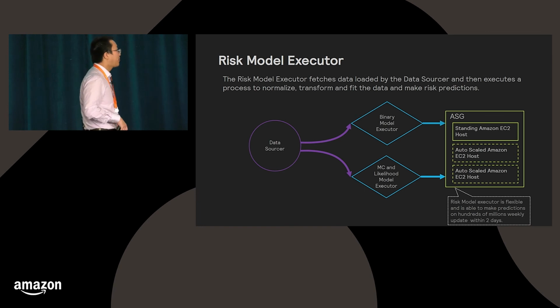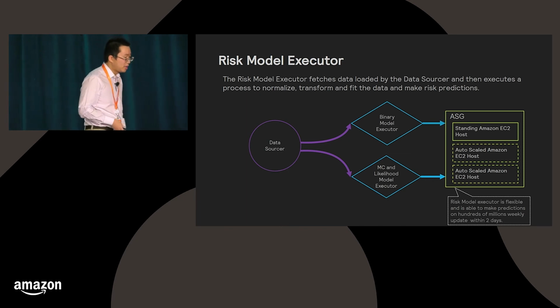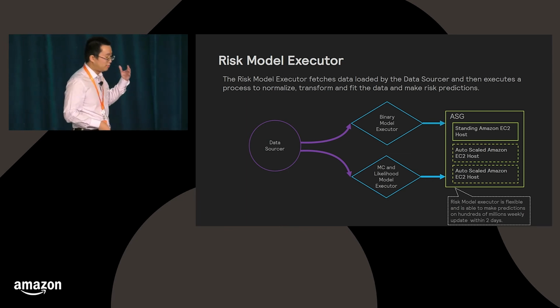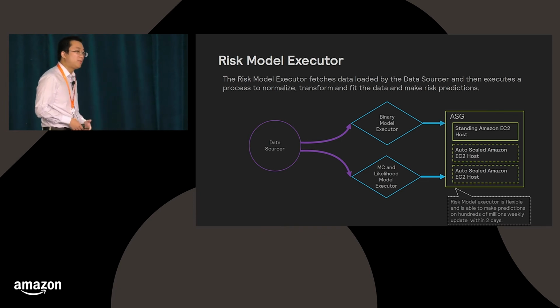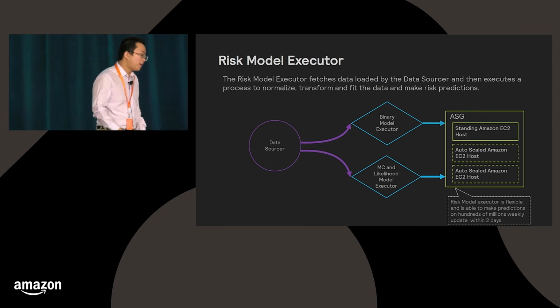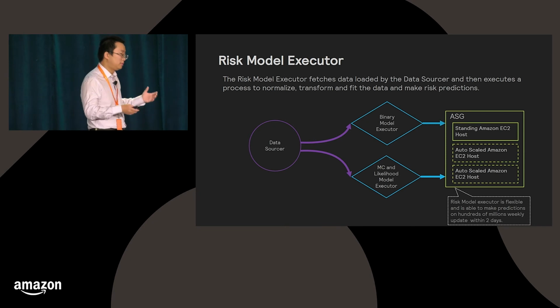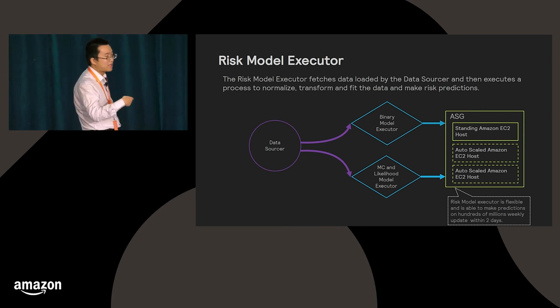The next component is the risk model executor. When you build the risk model executor, you'll probably ask yourself a lot of questions. Like how can we build this to be scalable, to be able to process the billions of model features coming from the data source? How can we make sure it's really efficient, and optimize the effectiveness of the system to make sure it can process all the data within the time we want, within a certain SLA, the service level agreement?